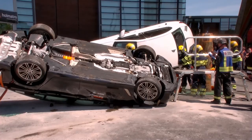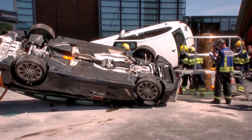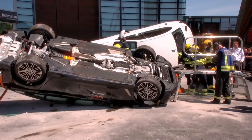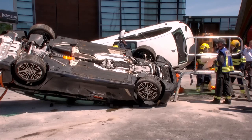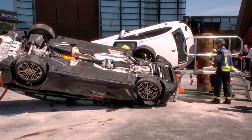The team leader is holding an iPad. On that iPad, there's a software system from Moditech called Pressure Recovery. That system allows the technical crew to look exactly what car they have, and they can see inside the car where the airbags are, where the restraints are, making sure that they don't cut those because that's dangerous.